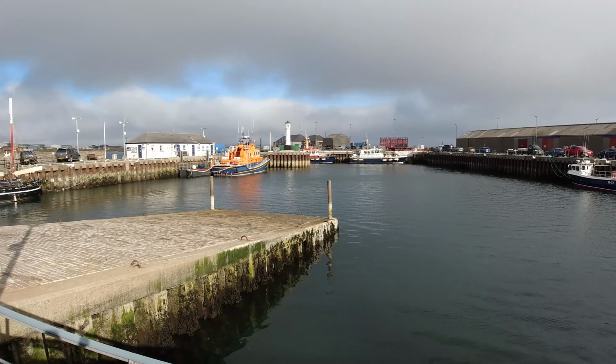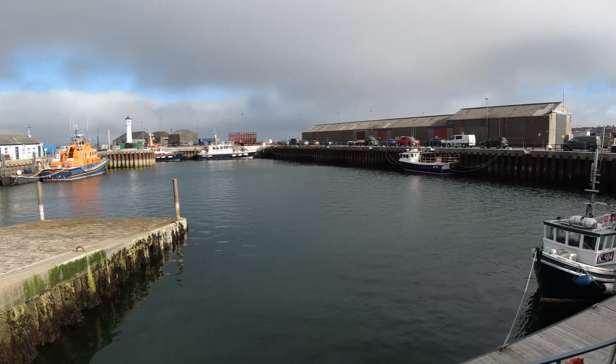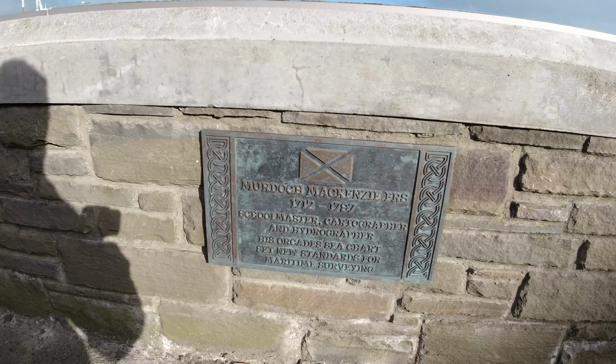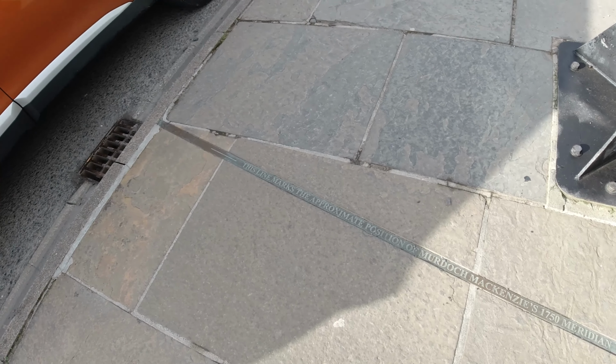I was a bit early, as per usual, so I had a bit of a wander round, and I found this interesting plaque, which was dedicated to Murdo Mackenzie, who apparently set new standards for maritime surveying. There's a meridian line set into the pavement just here.